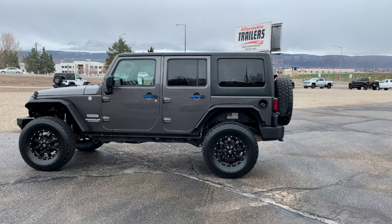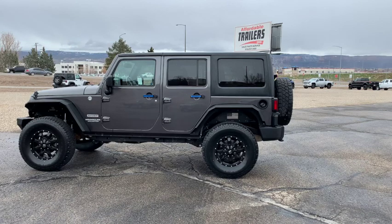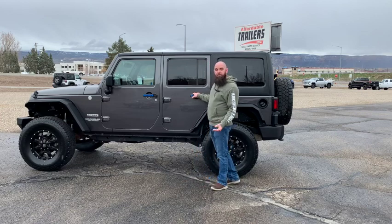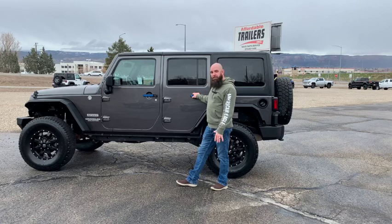So, we drove a total of 185 miles with this Jeep. And our total MPG, I was just about to tell you the MPG, and I had to actually stop and calculate it with the receipt when we filled it up. So, the total MPG that we got combined with a little bit of city and a little bit of highway, probably about 50% city, 50% highway, was 24.